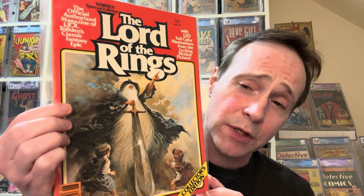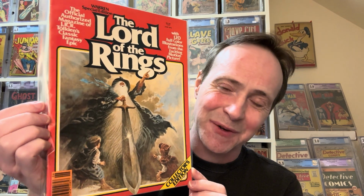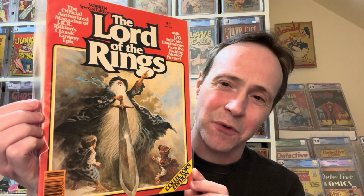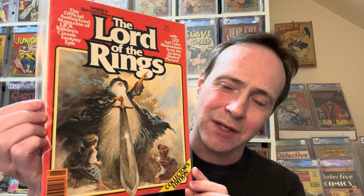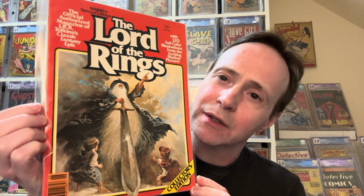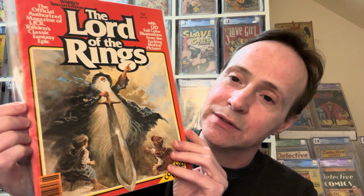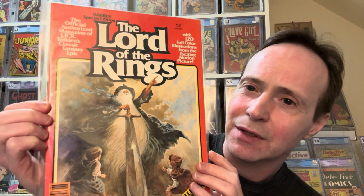So then we got Lord of the Rings. This was actually the first published comic book art for Lord of the Rings. So this was when they came out with the animated movie. This was the magazine that came out with kind of like the stills and stuff from it. So this is Warren Special Edition, Lord of the Rings. It's from 1979. And then actually I'll skip that one for now.